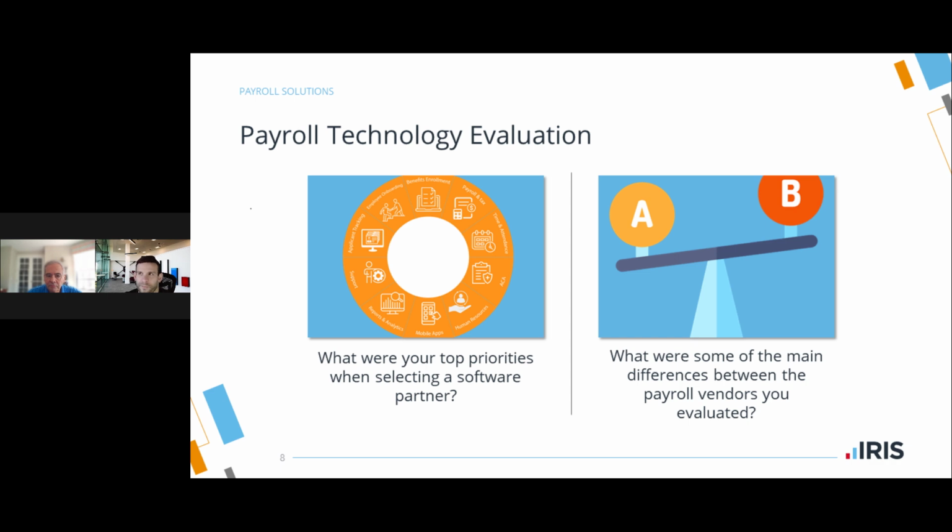What were some of the biggest differences you saw between the payroll vendors that you were looking at? You don't have to remember all 10, but if there were some stark differences between any of the vendors that you looked at when you were switching, what were they? Well, I think one of the big things was the knowledge of the person that was calling on me. Did they understand my space, or were they just selling payroll software? Did they have solutions for the needs that I had?